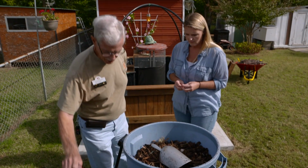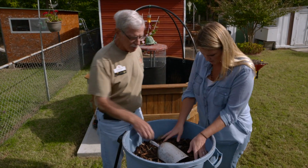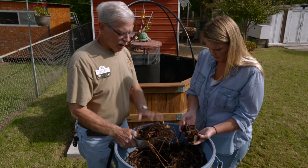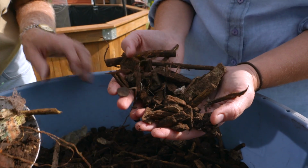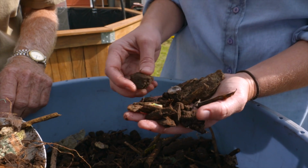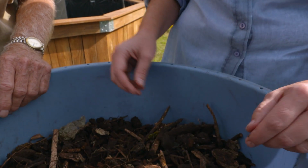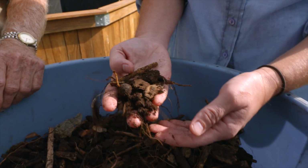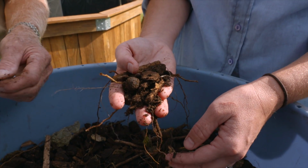And what doesn't break down is not wasted. We put it back in. As we're adding lawn clippings or leaves, we can put a layer of that in. We can put some of this on, and eventually it will totally break down. So almost you get 100% breakdown. Maybe not the first year, but eventually you'll get 100% breakdown.